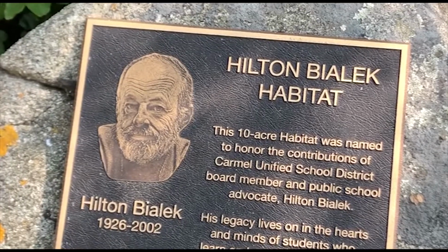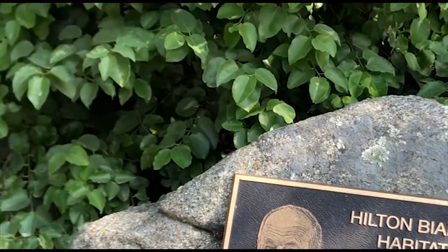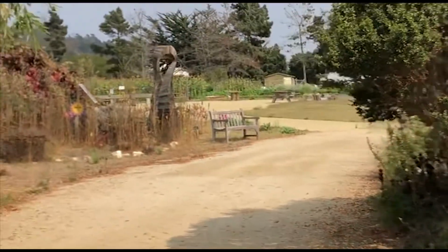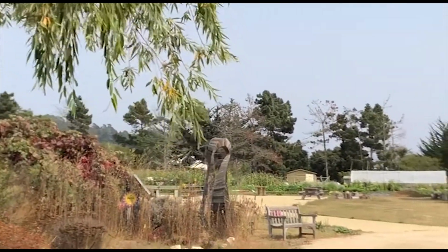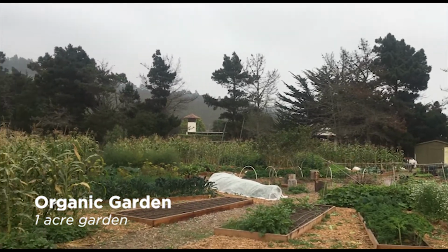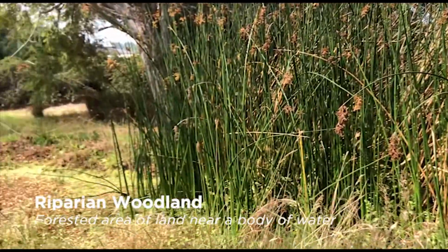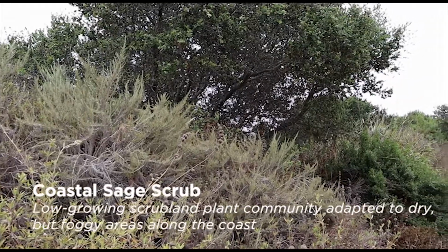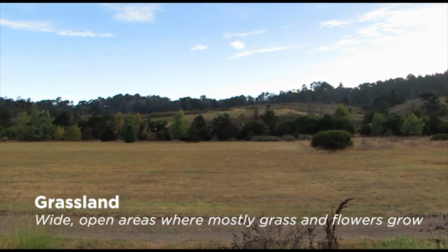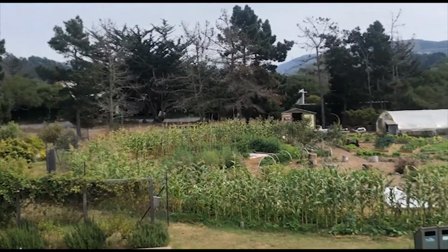But before we talk more about these feathered friends of ours, let's go back to the beginning of this story. MEarth is located on the Hilton Bialik habitat in Carmel Valley, California. This 10-acre property contains many different habitats, including a 1-acre organic garden, riparian woodland, coastal sage scrub, grassland, and oak woodland. This property wasn't always like this, though.